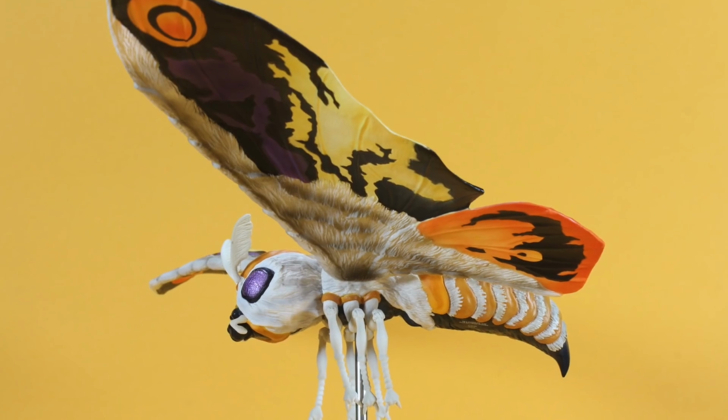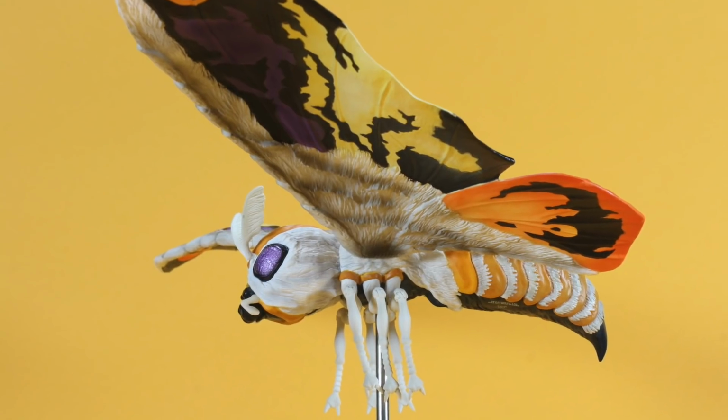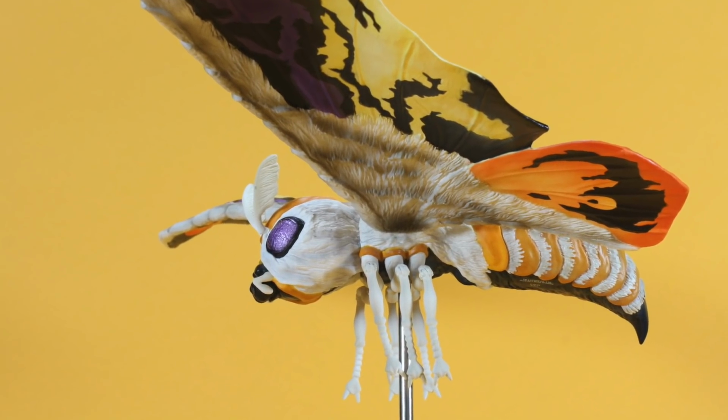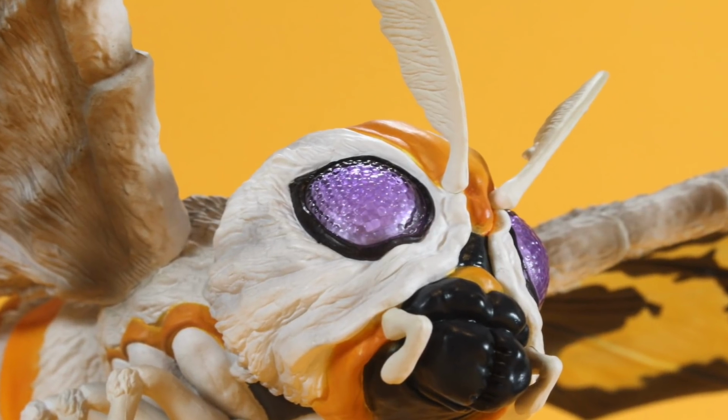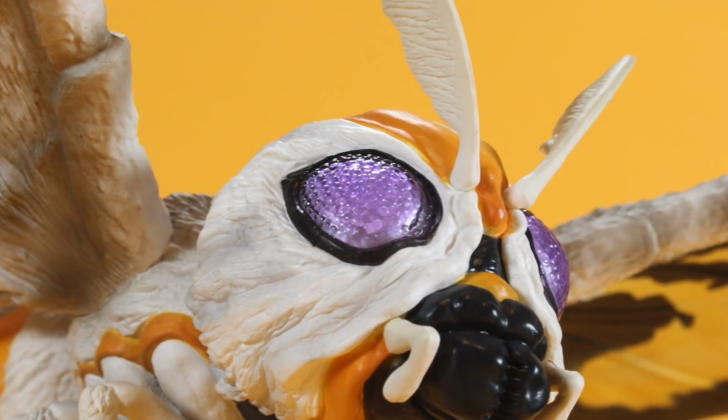Ooh, I love it. The legs look really good. Paint job is really good. Actually, if you look at Mothra's eyes, those are almost translucent. So there's a little bit of clear vinyl inside of that through those purplish eyes. The wings are nicely done, detailed. Paint job is very crisp on Mothra.